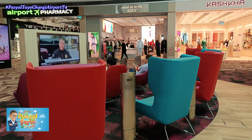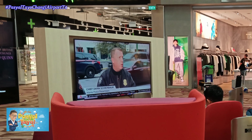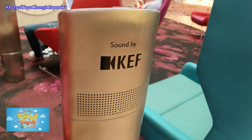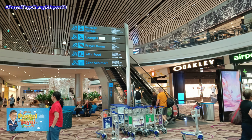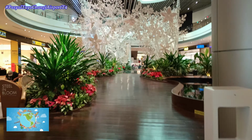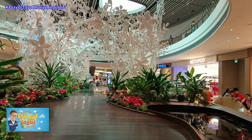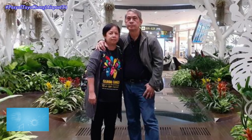Need to watch some TV? A TV lounge is located in the center of this terminal with your own speaker, of course, to not disturb other passengers. Also located in the center of Terminal 4 is a small garden for you to relax or to take a selfie.